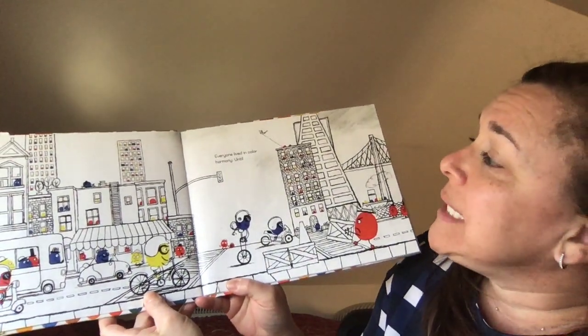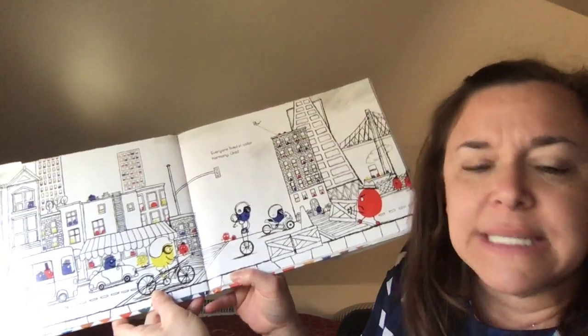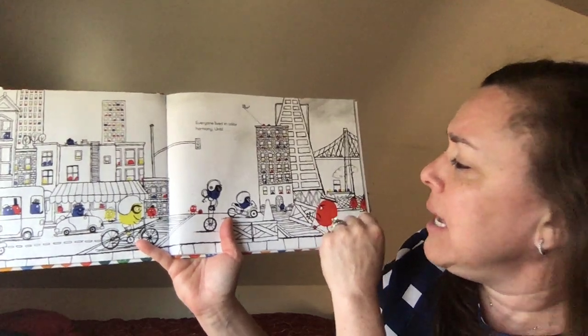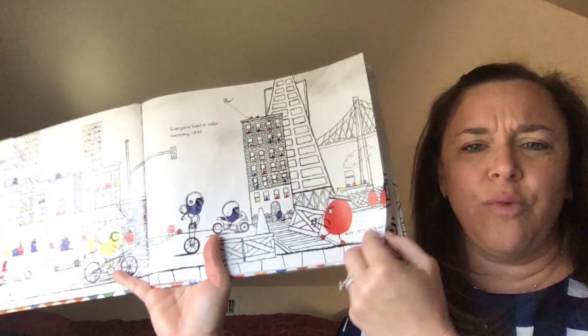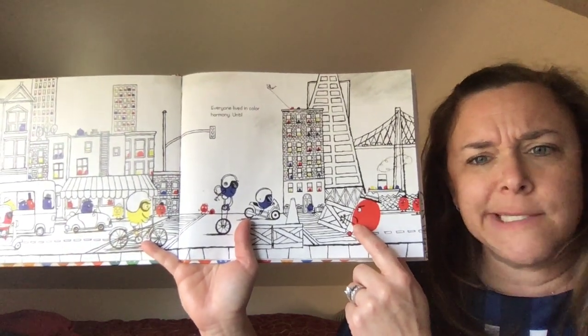This is where they lived. Look at this. Everyone lived in color harmony. That means they all lived next door to one another. They went to the shops together. They lived together. But something's happening with red, if you notice red right here. He has a very sad face.